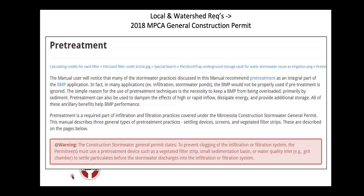But when they did adopt it, they did a really great job of saying why. And I'd like to read this small snip out of here. So they say in many applications, for example, infiltration or stormwater ponds, the BMP would not be properly used if pre-treatment is ignored. The simple reason for the use of pre-treatment techniques is the necessity to keep a BMP from being overloaded primarily by sediment. Simple, right? That sums it up pretty well.